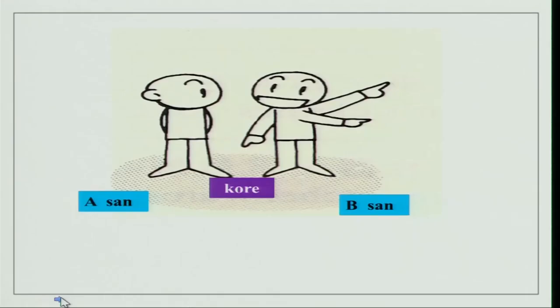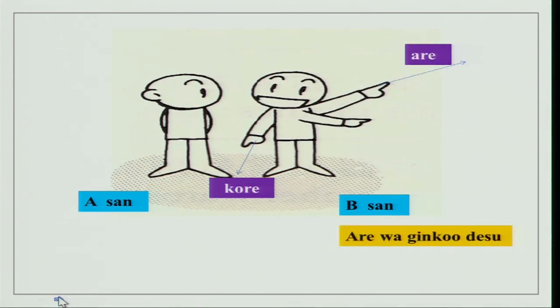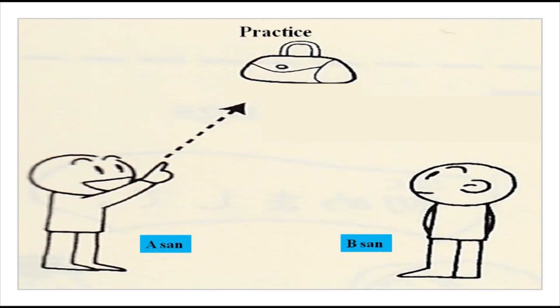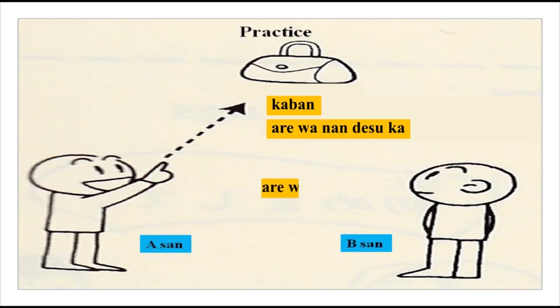As you can see over here, A-san, B-san. He is pointing at something over here, kore. See, he is pointing over here, this is kore for both of them. Now, his finger is pointing somewhere else, that is are. Are wa ginko desu, that is a bank. Again, the same thing you can see over here, A-san and B-san. A-san is pointing at a bag, kaban. Are wa nan desu ka? What does B have to say? Are wa kaban desu. So, is it clear now? Kore, sore and are. Please remember when to use are and when to use kore.